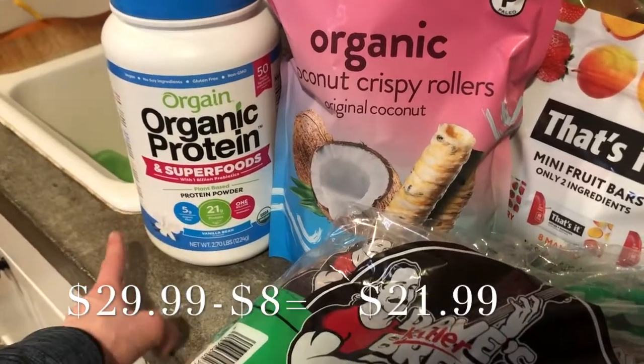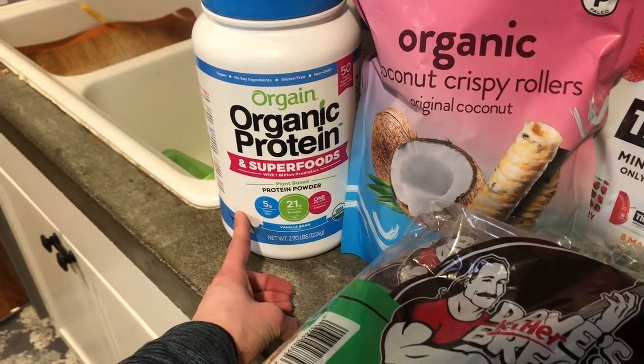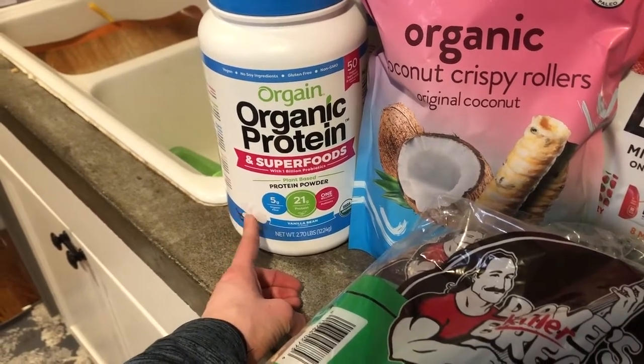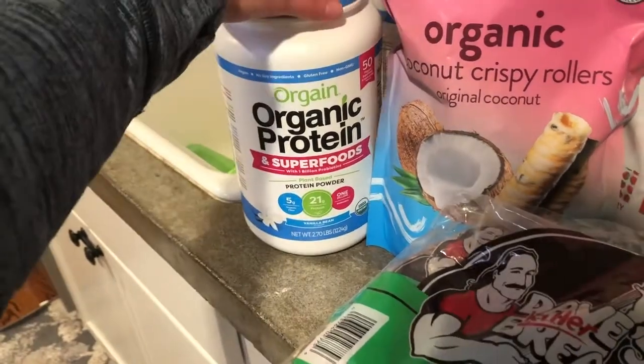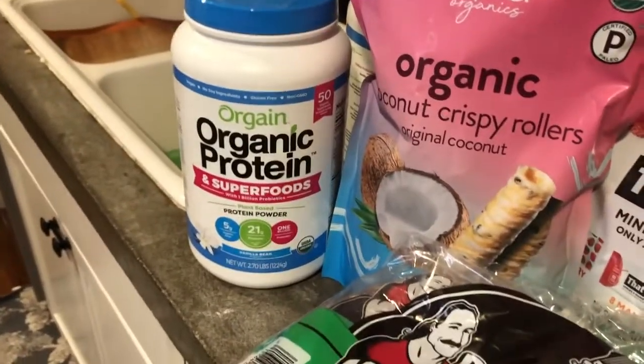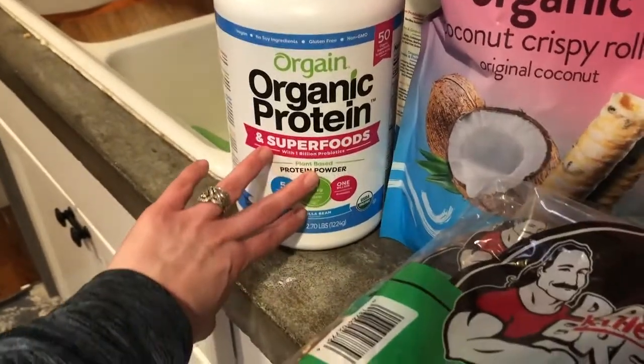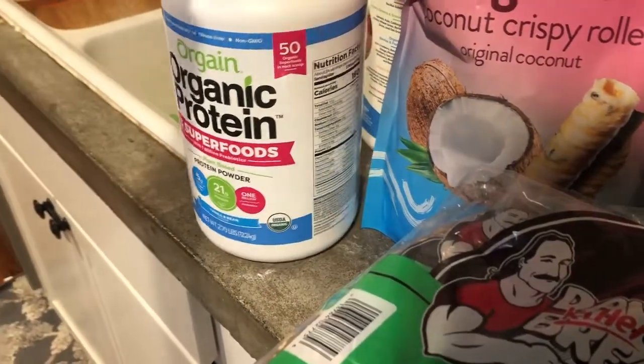Organic protein, just the vanilla flavor. This comes in Reese's peanut butter cup or chocolate and chocolate too, I think. Jesse likes the vanilla one. Then he adds his own peanut butter, like the peanut butter powder you can add if he wants to, or he'll just drink it plain. I have never tried it, but I'm planning on trying it.